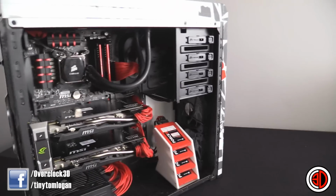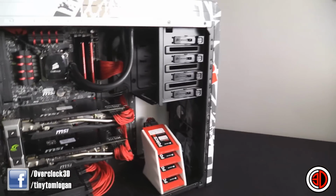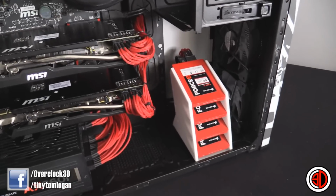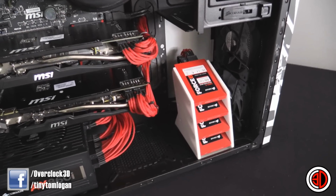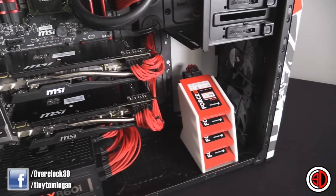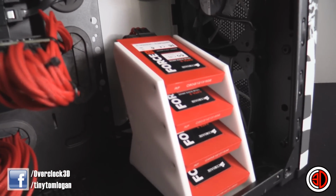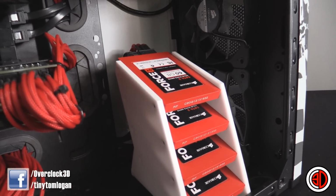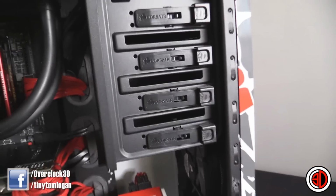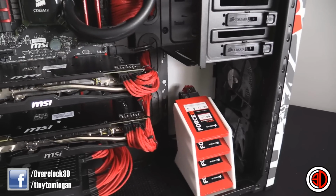It's not fixed because, like I've said to you, I've got to take it to the show, so what I will do is fix it when we actually get there, and it all goes in, and then it will be nice and secure for the actual event. But I just think that the colours work really well together, and it all blends in and matches quite nicely. So we've got that, 4 60GB Force GTs.